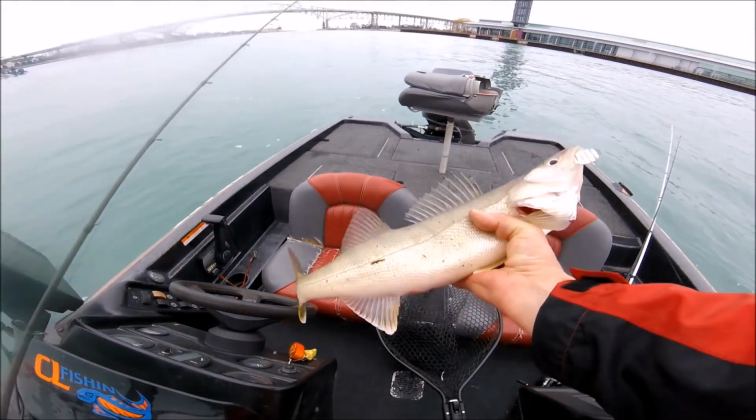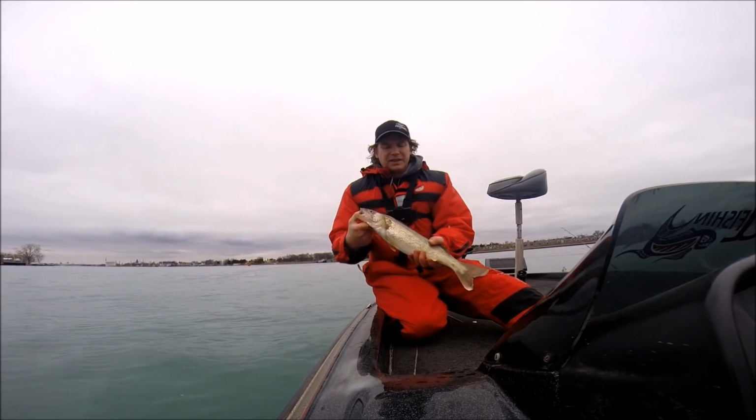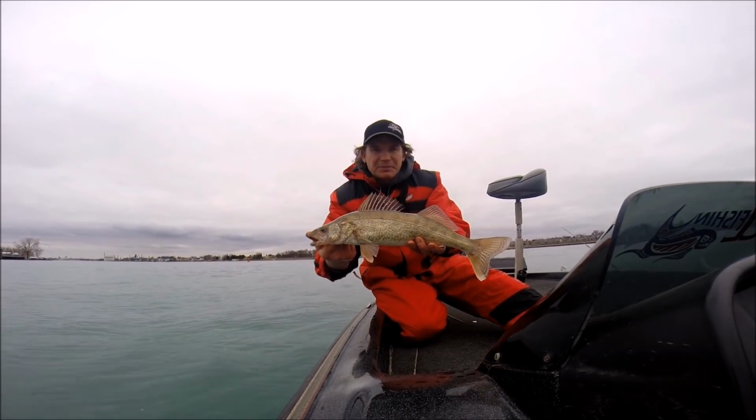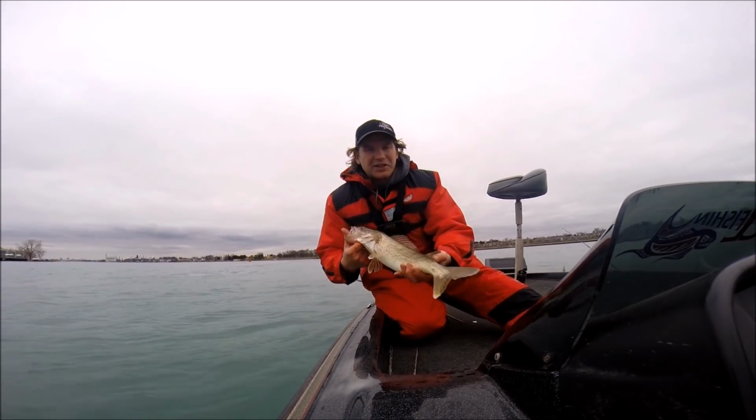There we go. There we go, first walleye of the trip. First fish in the boat this year, that's awesome. Good way to get started.